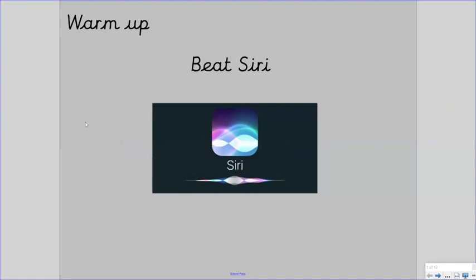Okay, let's start with a warm-up game, shall we? Now, I found this really cool game the other day. It's called Beat Siri. So what we're going to do is we're going to ask Siri some questions, and you've got to answer it before Siri does. Let's give it a go. Okay, so this game is called Beat Siri. And the idea is I'm going to say a question, and we're going to see who's quicker, you or Siri. Okay, here we go.